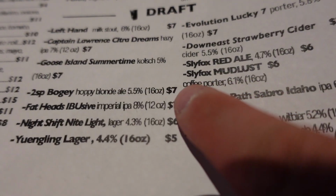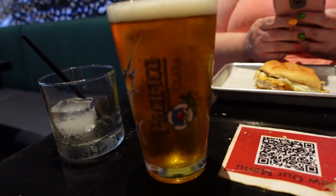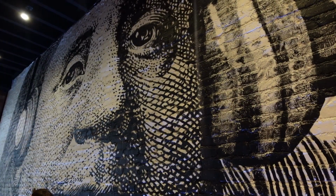One of the beers I got to try was called Fathead's IBUsive. It's probably pronounced abusive, but the IBU, it's a really hoppy beer. I can't say it was my favorite beer on the planet, even though I really like hoppy IPAs. It was definitely an acquired taste, and by the end of it, when it got a little warm, it wasn't my favorite thing on the planet, but definitely a fun thing to order there. The first time I ordered it, it was tapped out, but they replaced the tap and he came back and asked me if I still wanted it.